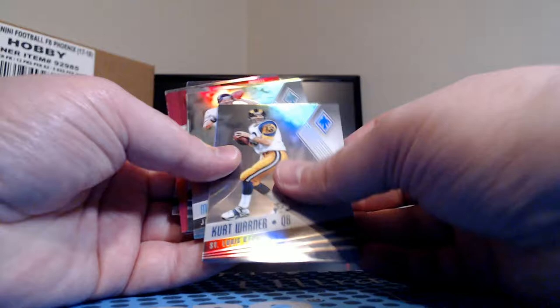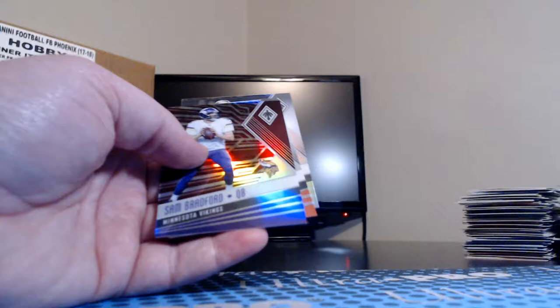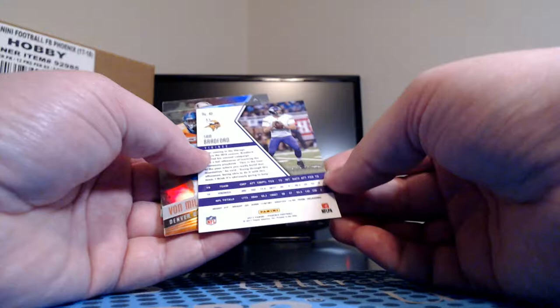Gary and Connolly, 90 of 199 for the Raiders. Kurt Warner, Mark Brunell, and Montravius Adams, rookie, base for the Packers. Bo Jackson, Adrenaline Rush, pink, 90 of 199. Sam Bradford, 146 of 299 for the Vikings, and Von Miller and Drew Brees base.